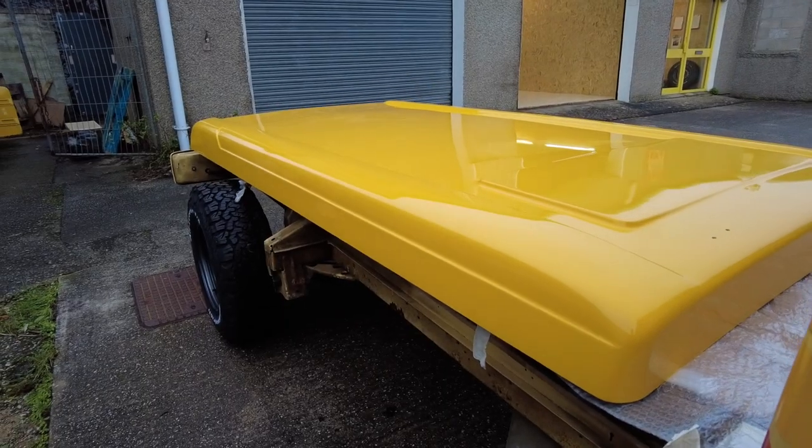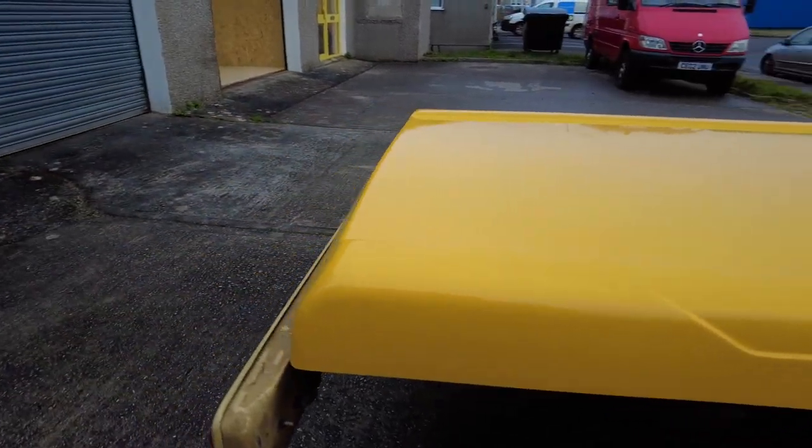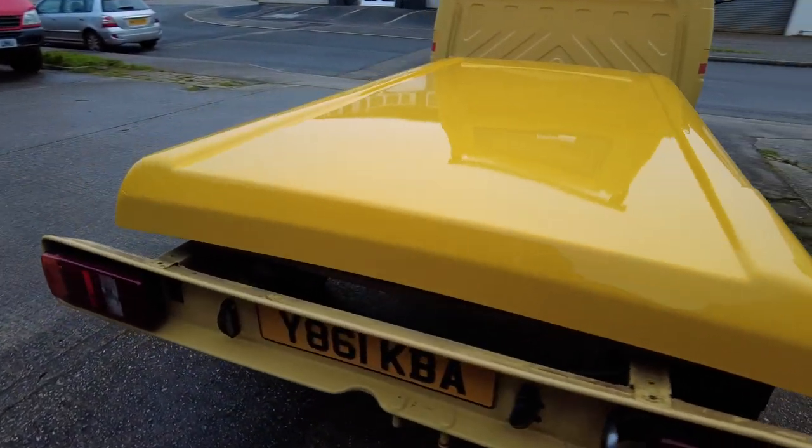So you've got the elevating roof shell back from the painters, looking pretty epic in its gloss yellow. So get that into the workshop, and then that can wait to be fitted.